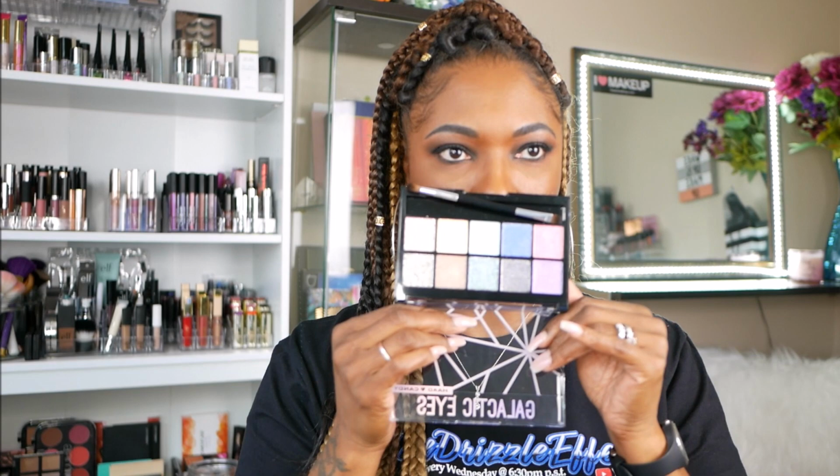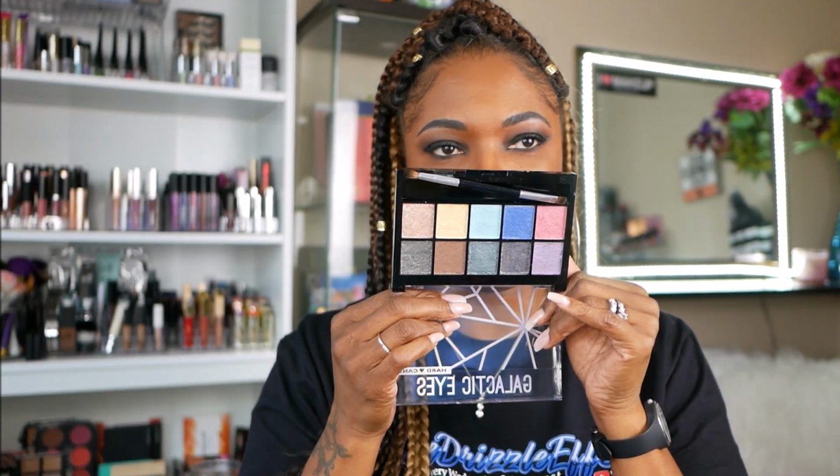I really am on a low buy, you guys. It really is a low buy. This is the other Hard Candy palette I bought. It's the Galactic Eyes. And these palettes aren't new at all. I've seen people on the YT with them for years now. I don't know about years, but I've seen them quite a bit.